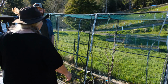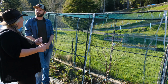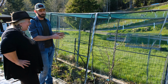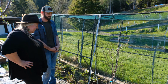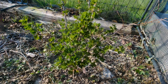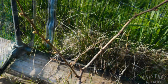All right. What have we got here? Looks like something's being protected. Is this for deer? It is not for deer. It's actually for the birds. All of the plants that we have in here, so far, we have yet to pull anything off of because we haven't protected them from the birds in the past. That makes total sense. So all the tasty berries, I see strawberries. Strawberries, we've got a gooseberry here, cherries, raspberry, and actually a grape back there.